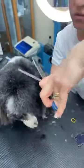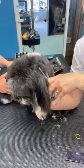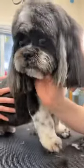Good boy. This is obviously tricky as well because you have to take the noose off the dog in order to do this. Just make sure you've got one hand under the dog's chin at all times.